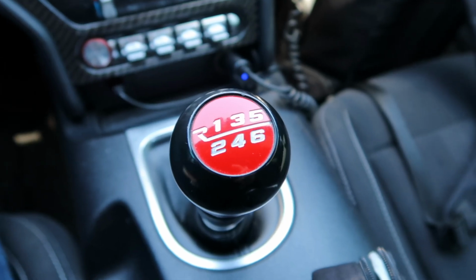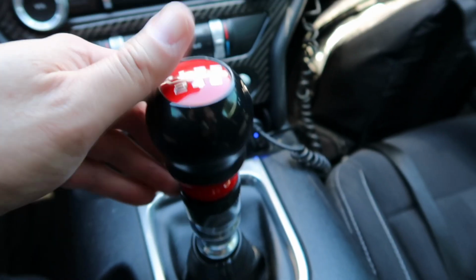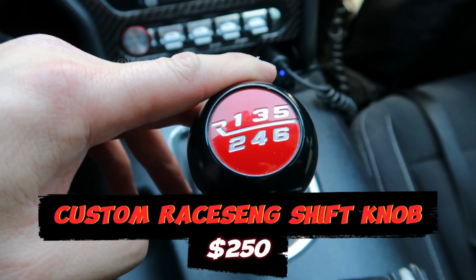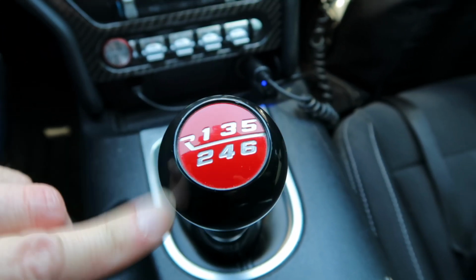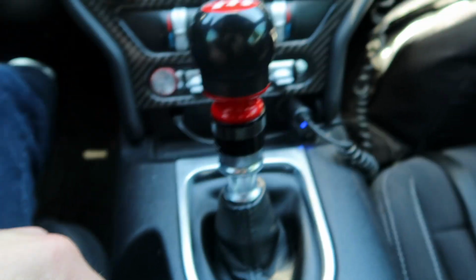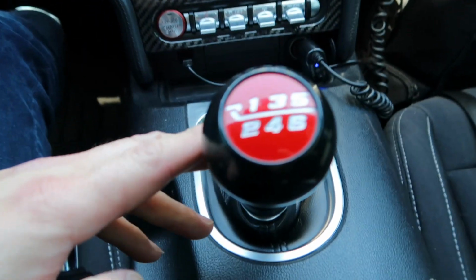I guess I will add the shift knob to the list because it is a mod I use every day. It is 500 grams and it's a custom racing shift knob, and it's really beautiful and the weight is perfect. So this shift knob was about $250, and I've had this since I had my 2015 BRZ. And the reverse lockout is in the same spot as my BRZ, and I got this maybe 6, 7 years ago. And honestly, it is a beautiful shift knob.